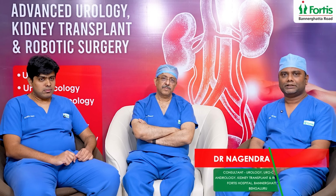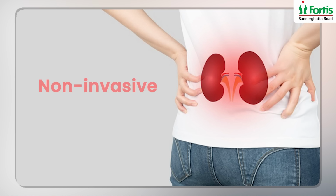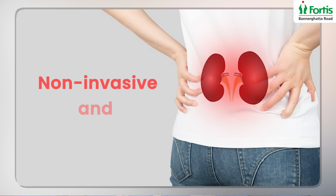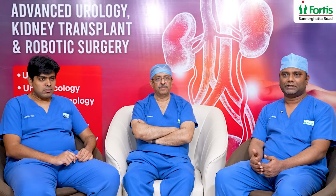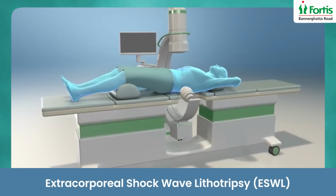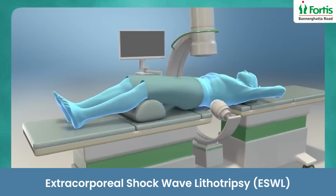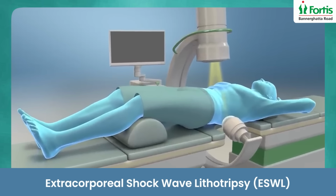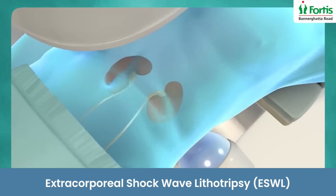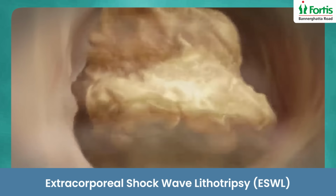So this kind of patient is easy to treat, and we have multiple non-invasive, non-surgical options for these kind of patients. One, this patient can have a stent placed and then go for something called ESWL, which is extracorporeal shockwave lithotripsy, wherein because the Hounsfield units are on the lower side, it is relatively a softer stone. It can break easily with ESWL without undergoing any surgery and on a daycare basis.